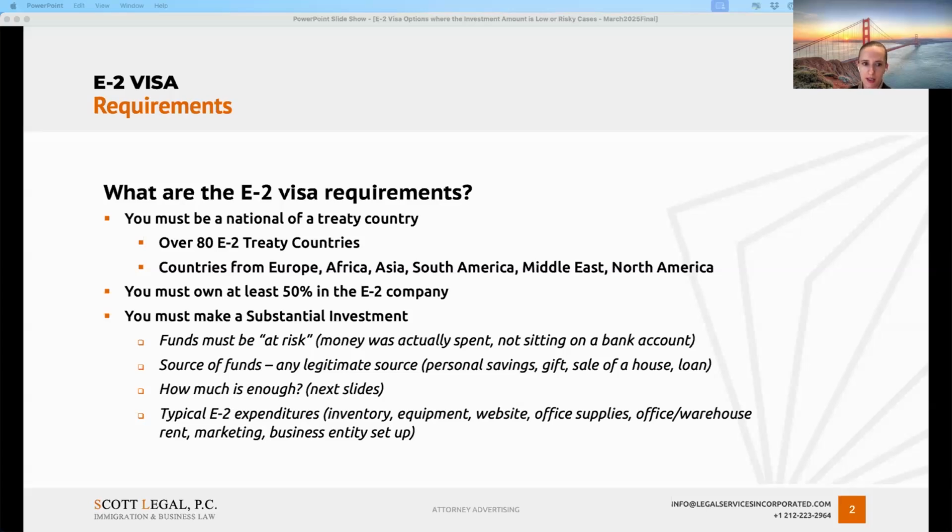The next requirement is that you must make a substantial investment in the US. And what this means is that the funds you are investing must be at risk.